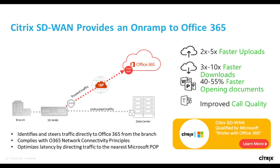So Microsoft has published a set of Office 365 network connectivity principles to ensure an optimal user experience for workers at branch offices. And Citrix SD-WAN has been independently tested and qualified by Microsoft in their Works with Office 365 program. We're actually one of the first, and they will be announcing that at Ignite, which is their customer event in the early November timeframe. What does this mean, Howard, for healthcare organizations adopting Office 365, and how does the integration work?